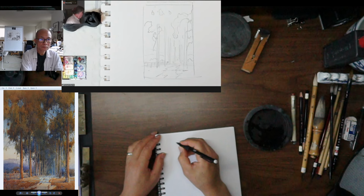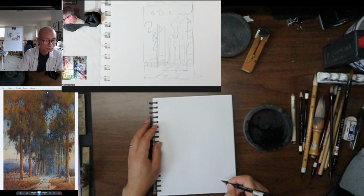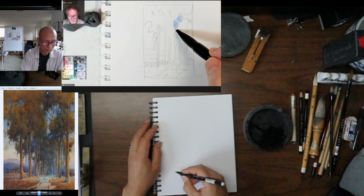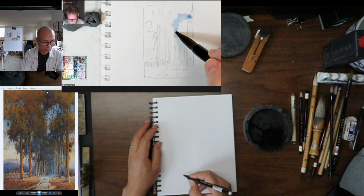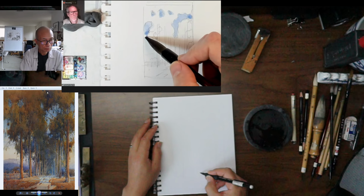Okay. You know, how about this one too? We start off with a little bit of, go with the ultramarine blue. Up in here. And it gets a little lighter. Not only does it get lighter as it gets toward the horizon, but can you see it get a little bit warmer?